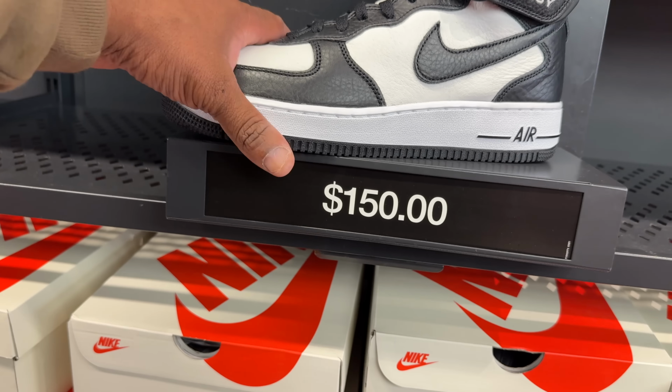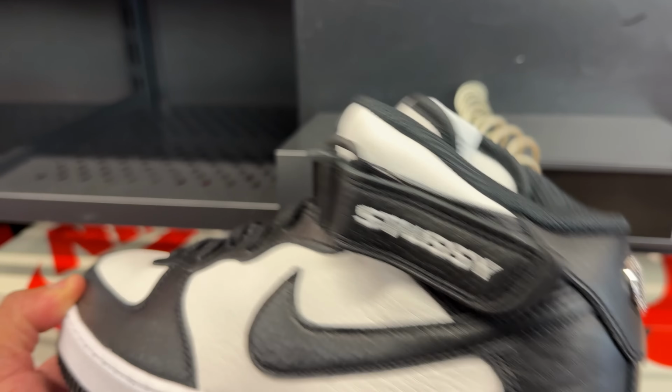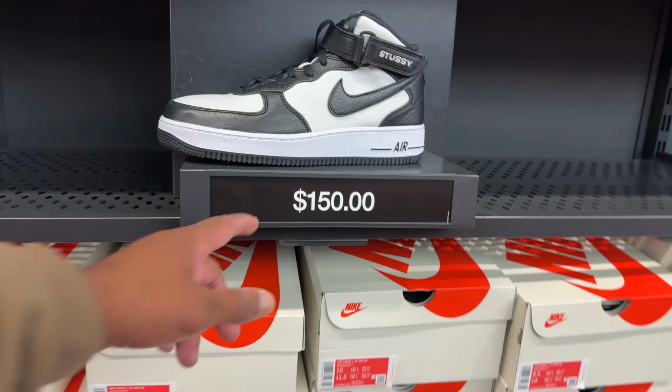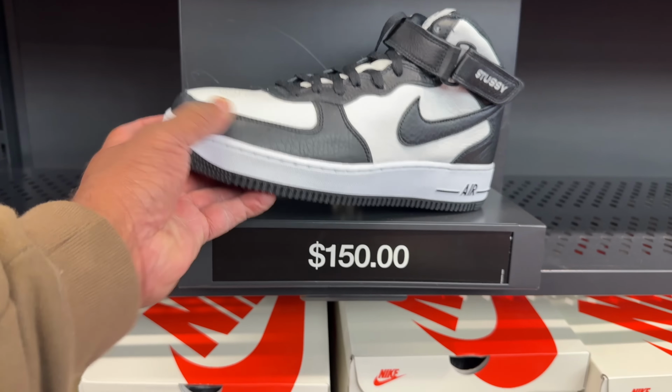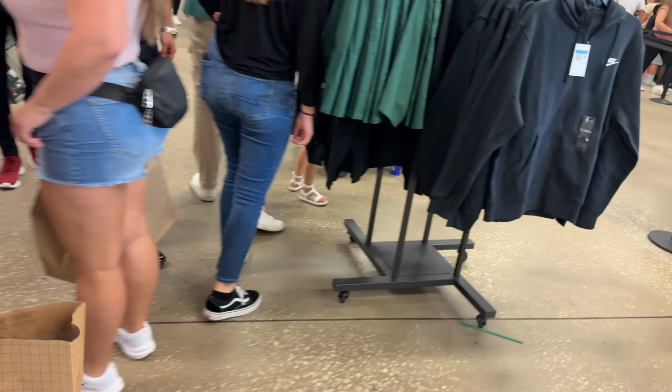These are the Stussy Air Force One mid 07. Stussy on the heel collar tag. Leather appears here. Unfortunately, the price hasn't changed though. Neither has the quantity. And the quantity is gonna stay as abundant as it is due to that pricing. So we're gonna bend the corner and we're gonna see what they got for basketball.